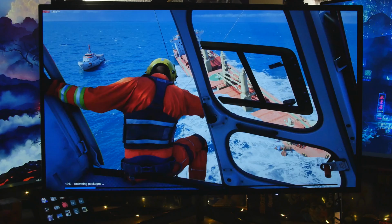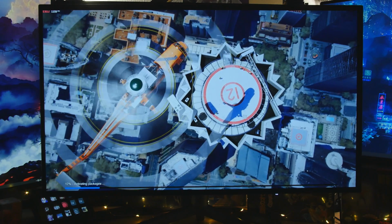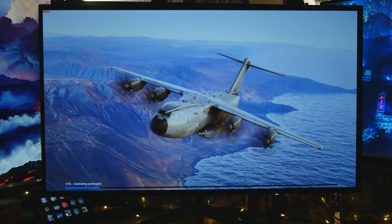Have you ever used an OLED? And what did you think about that versus a regular monitor? And did it ruin things for you like it has for me?